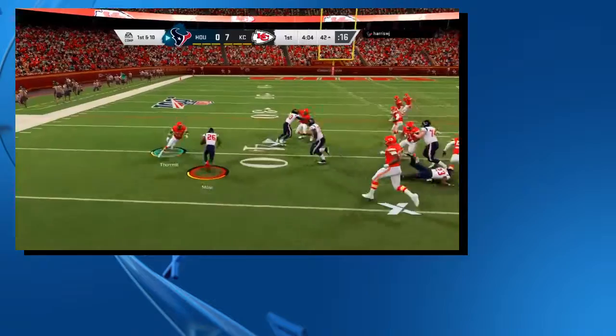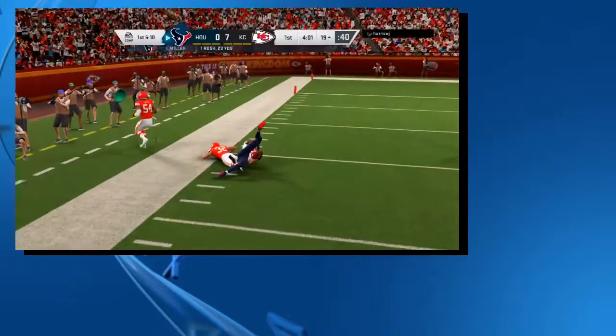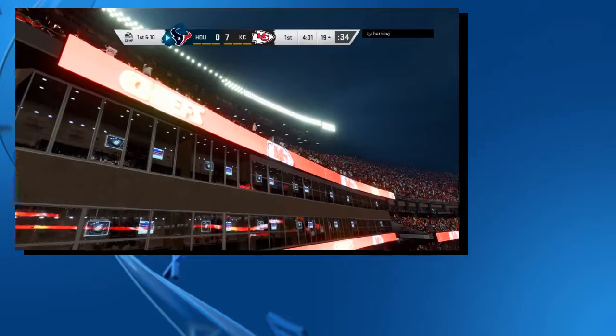On the ground, this is Lamar Miller. He's got the first down here inside the 30. That's back-to-back plays of over 20 yards. Well, no slow start here. A couple nice chunk plays back-to-back.